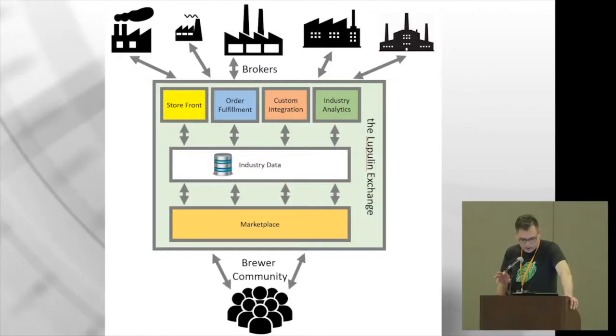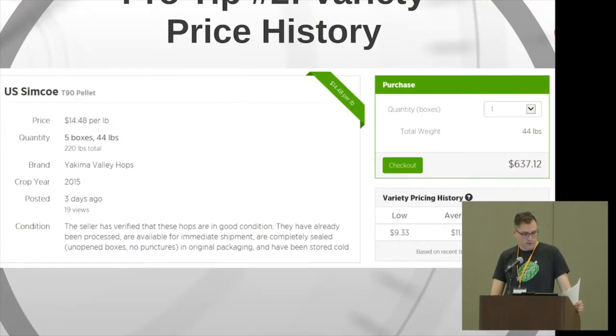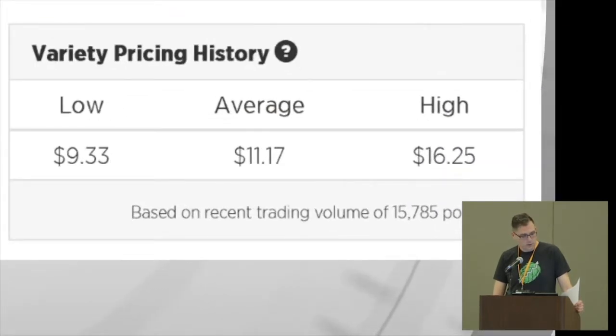This data is representative of the entire industry. It's not specific to one broker or grower. We get data from all over. The line charts there are showing us the worst case scenario for pricing. People continue to list Cascade for sale in the $6 to $7 range, and it's only currently selling for $5 per pound. If you want to check on what a variety's been selling for recently on this exchange, simply log in and find a matching listing. The low, high, and weighted average price are in the lower corner here.